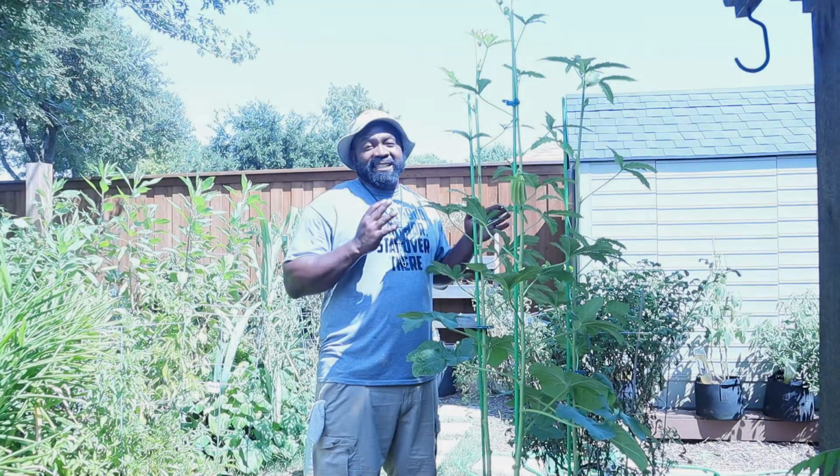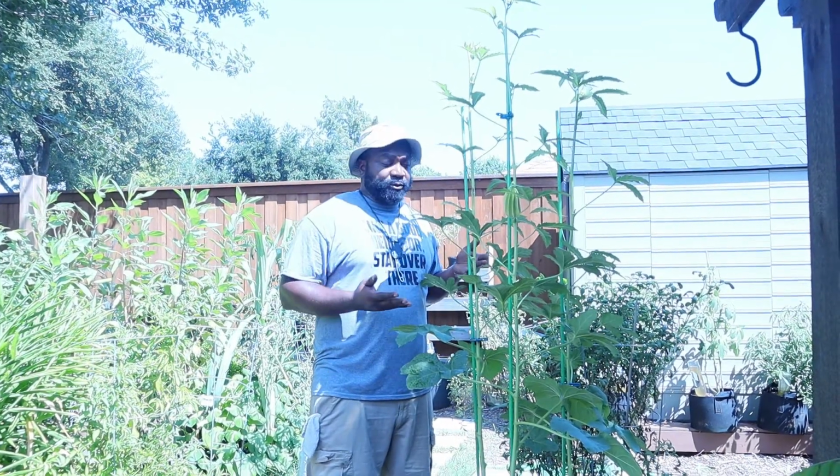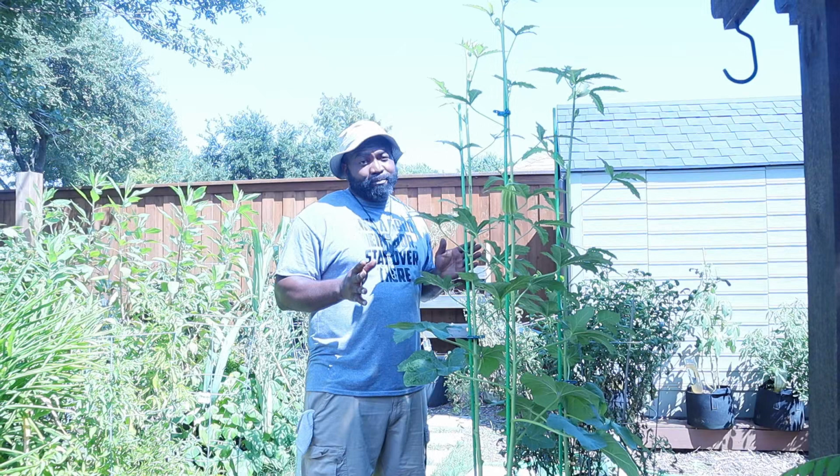So as you can see, this has been a great potting mix that we've been using for a few years now, thanks to Black Cow.